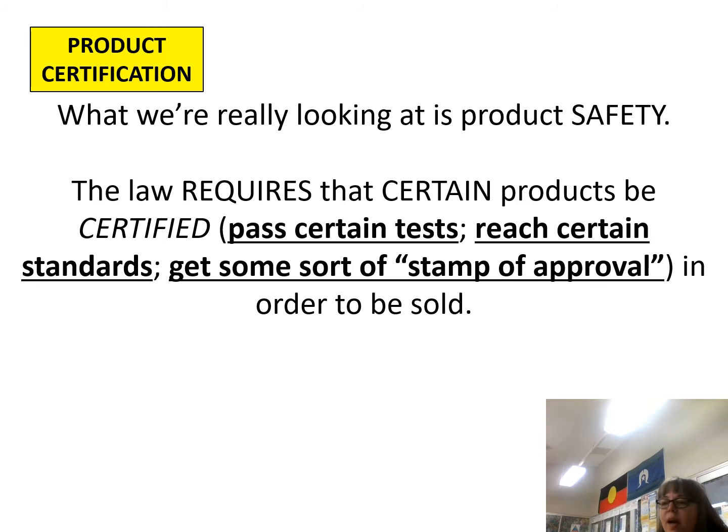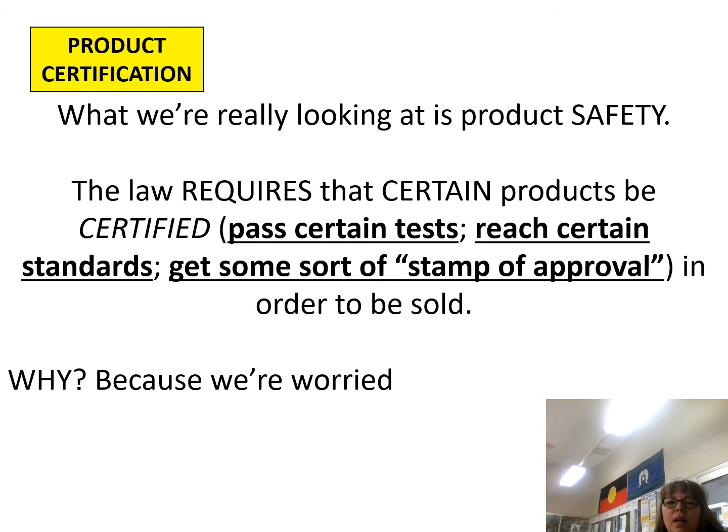The law requires that certain products be certified. That means they pass certain tests, reach certain standards, or get some sort of stamp of approval in order to be sold. Why? Because we're worried about product safety.